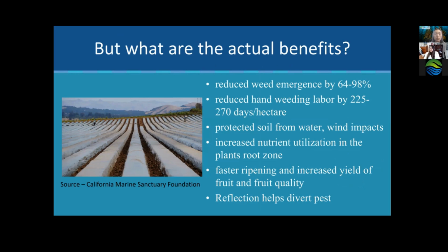If we look at actual benefits from a labor perspective, plastic mulch, so in this case, this thin plastic film that's used in strawberry beds, can reduce weed emergence by 64 to 98%. That would mean that it would take about 225 days to 270 days for people to be physically weeding that if we didn't have that plastic. So a great benefit from that perspective.